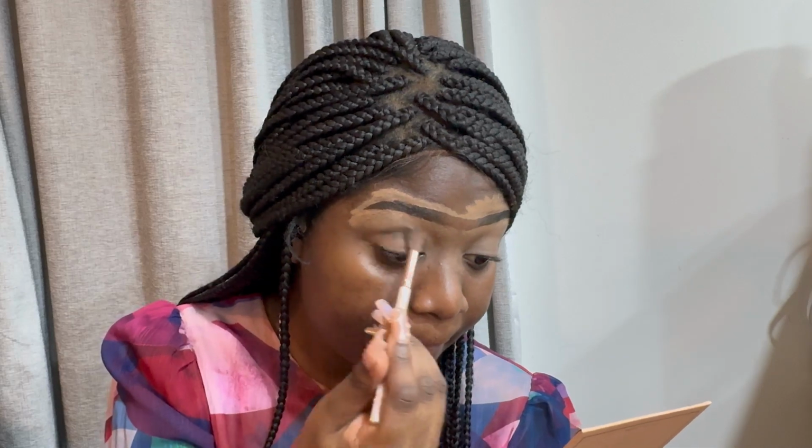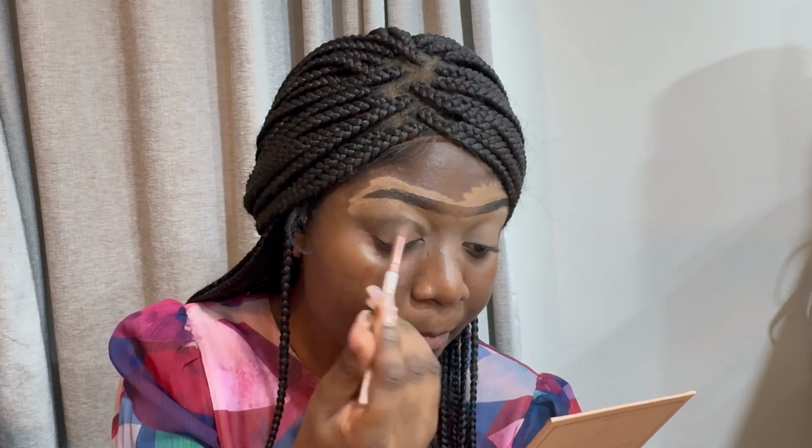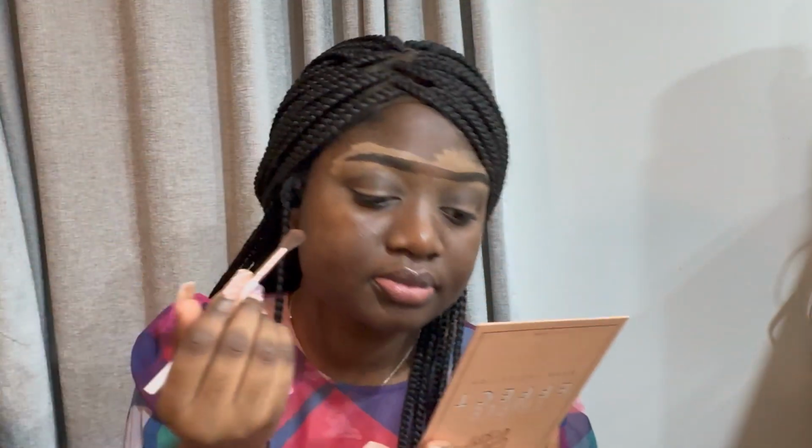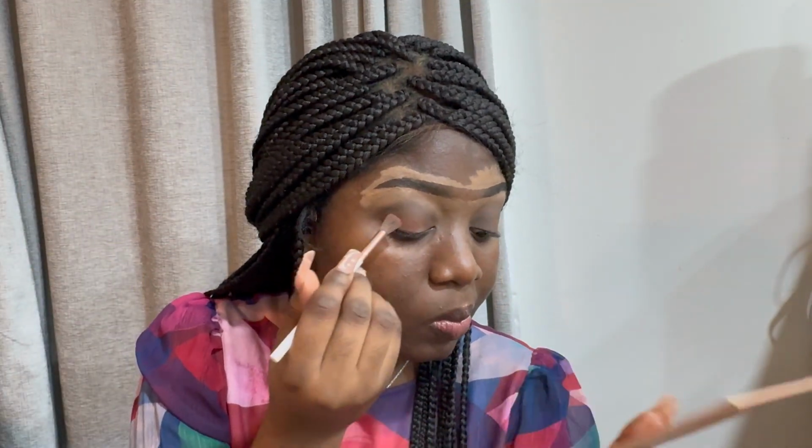Now that my eyelid is all prepped, I'm going in with the eyeshadow once again, the Thin Lizzy Triple Effect Warm Collection palette and the darkest shade Limitless, just for my first layer of that eyeshadow. Now my next eyeshadow layer is the shade Mayhem, and I'm just using my brush to blend that in.